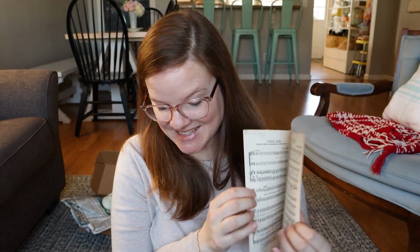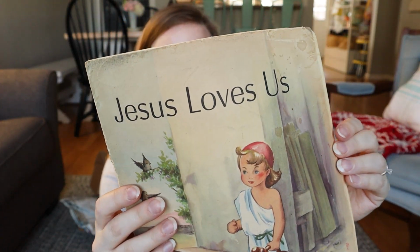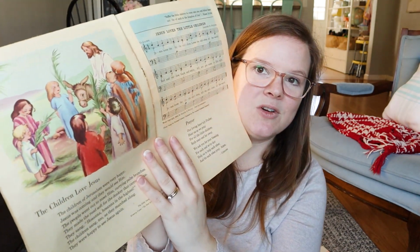There was a huge stack of vintage music and vintage teaching items for children, even some music from the Billy Graham Crusades from the 1950s. It's kind of amazing. This Jesus Loves Us little book, and there's little songs and verses and images in here.